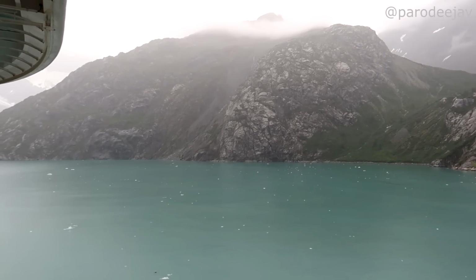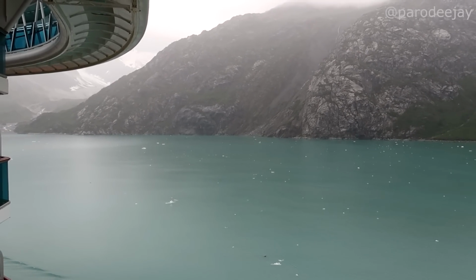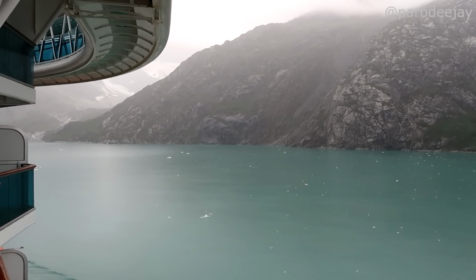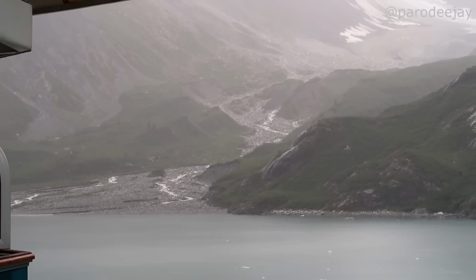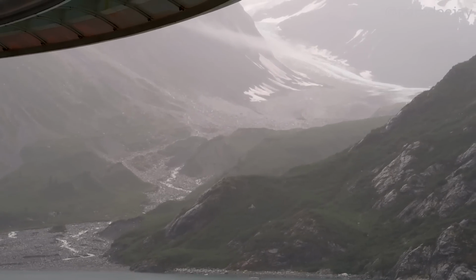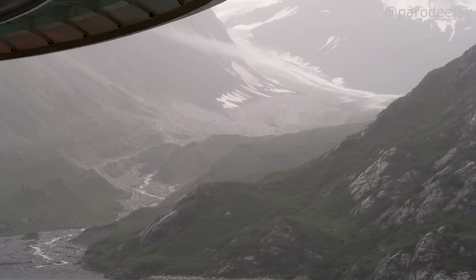Anyway, we are almost up here at Johns Hopkins Glacier. The other side of the ship got to see Lamplugh on the way in, and then we should rotate and we'll get to see it on the way out. Yeah, I don't recall Johns Hopkins that well. Is it this sort of hanging structure up here? Guess we'll see as we get closer.